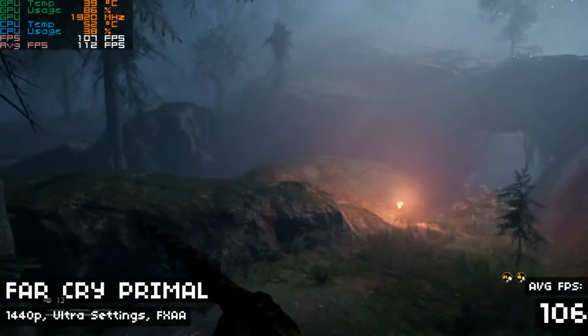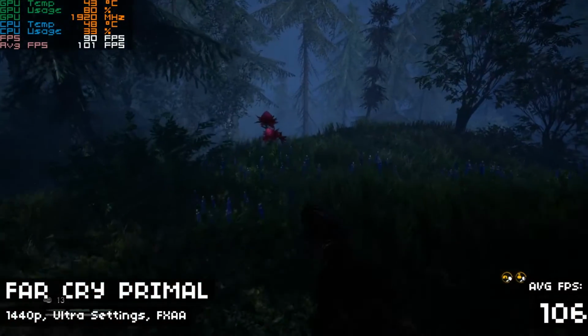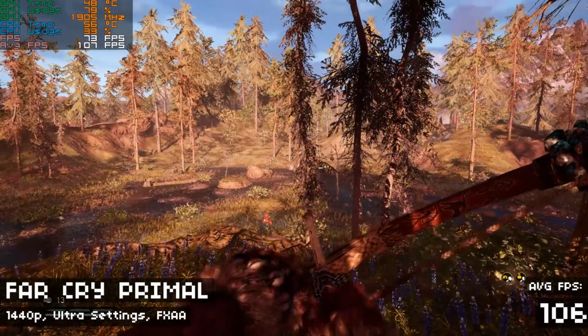Here's Far Cry Primal. Just look at that FPS. We're running at 1440p, ultra settings, everything's cranked here. First-person shooters are where you want the high FPS, even on the sightseeing games like this one.